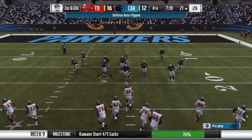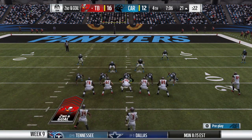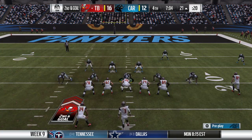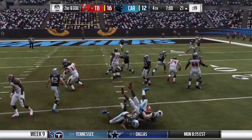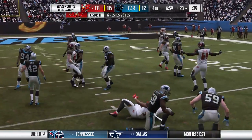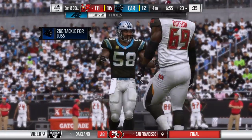First down, a bit of a disaster, and now on 2nd and goal, back even further. He'll get it up the middle, and that didn't fool anybody. He's going to be dropped in the backfield. He lost 2 there, and it's 3rd down.